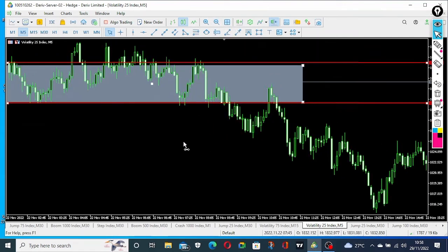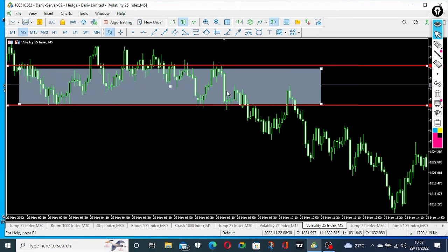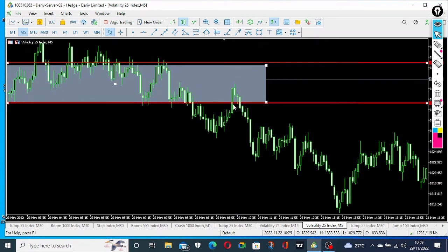Remember, this is where your stop loss should be. This is where your entry point should begin. So anywhere within this region is your interest zone, so you can decide to sell anywhere within this zone.